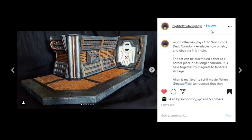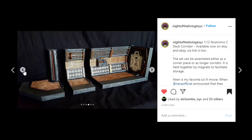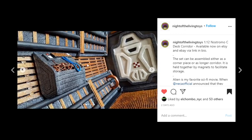Next, coming from Night of the Living Toys, I really like this. It's a 1/12 scale diorama, Nostromo C deck. I'm probably saying that wrong. Deck corridor, and the cool thing that they said about this is it is multiple pieces, and you can kind of assemble it into different setups, which is super cool. That is something I really always like, is giving the diorama and whoever it is that's going to be displaying it some options as to how they can set it up, which is super fun. You can see here, there's a lot of good detail on here. I like all these wires and whatnot.